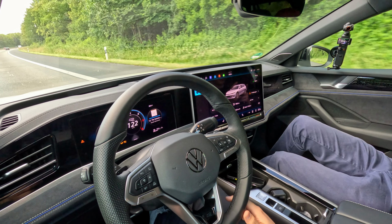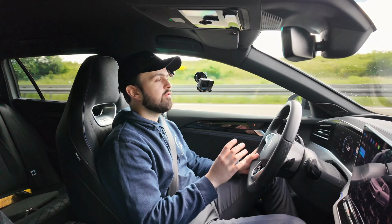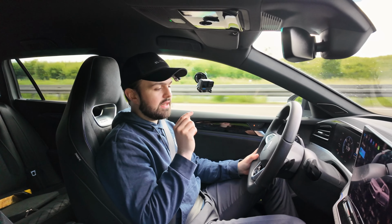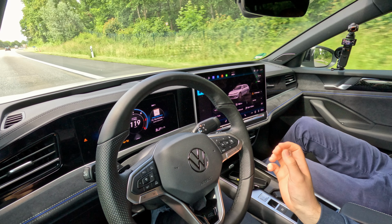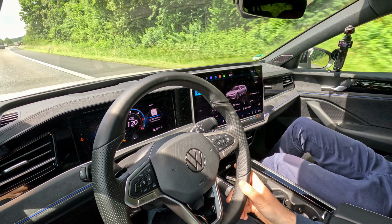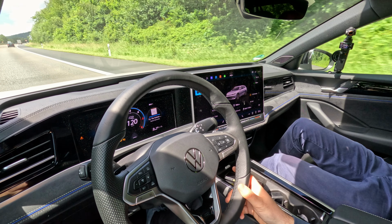Let's now talk a little bit about the interior and stuff like that. One thing I love with the new B9 variant is that they now change the steering wheel back to non-touch sensitive controls. So they actually have controls on here which are physical buttons, and that is just an amazing thing.